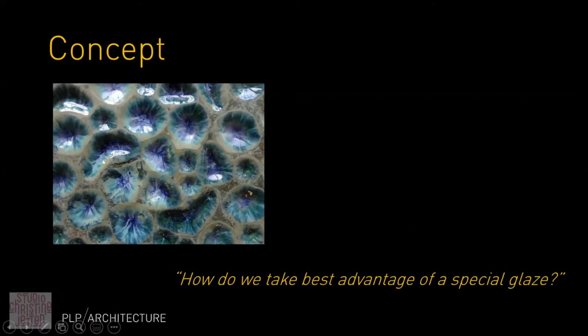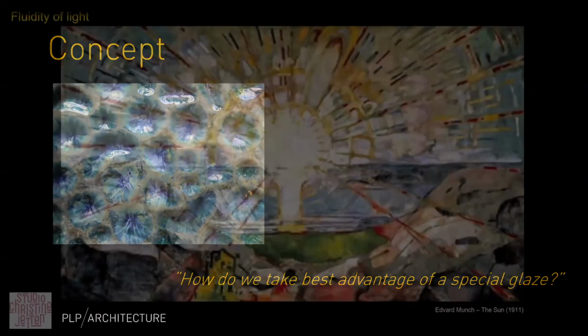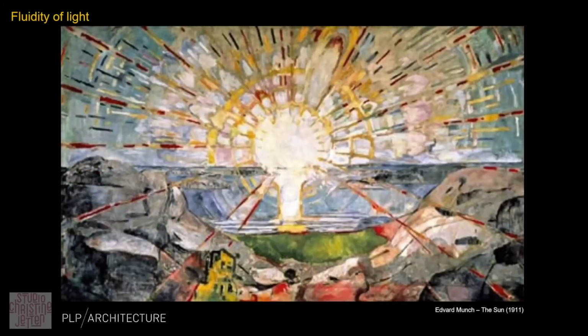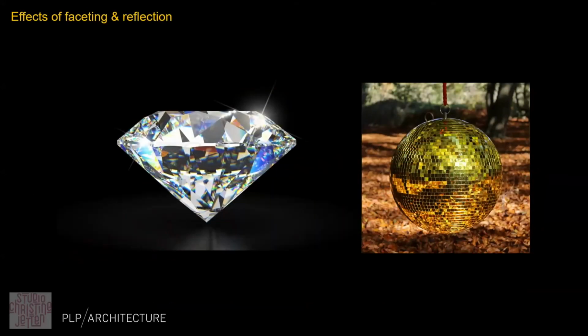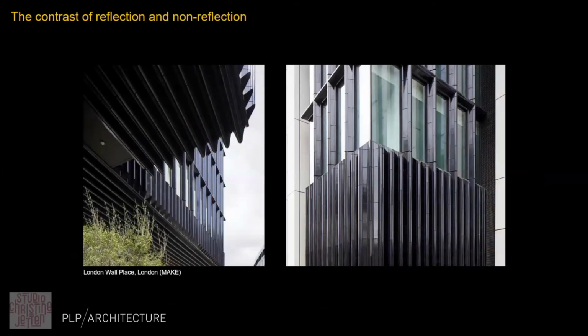One way in which we could take advantage of it is light, in the way light registers when it hits the surface of the glaze, and reflectivity. And we know that light is a very fluid thing. It's not static at all. And there are games to play by faceting surfaces to create a dance and shimmer with reflection. When you see buildings with glazed ceramic facades, you often see that those areas where sunlight is hitting the facade look very different to where the sun is not reaching.